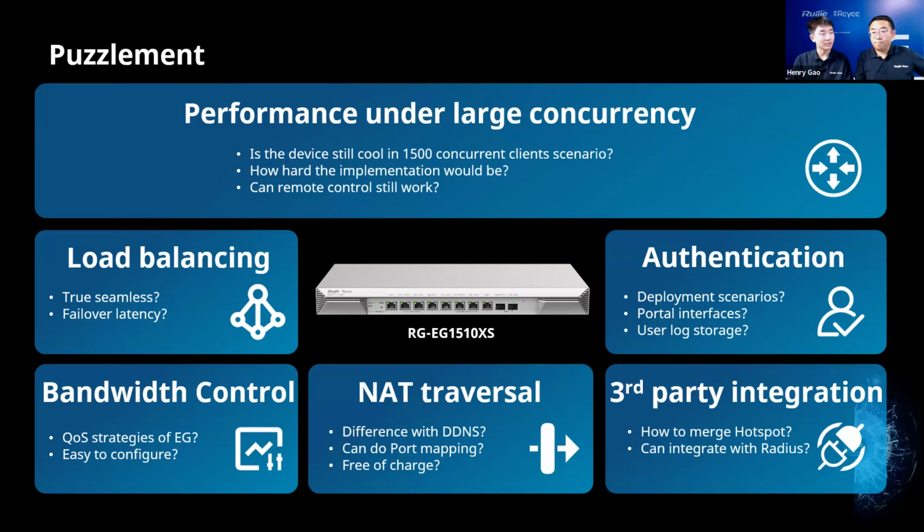Okay, that sounds super great, but I still have some doubts. For example, the EG1510, the flagship one, has high concurrency and can support like 1,500 concurrent clients. In this situation, can it provide stable performance? And about load balancing, what is the effect of load balancing? Will there be big latency or packet loss when load balancing? And about the queues, what strategy queues do we have, and what is the policy of it?